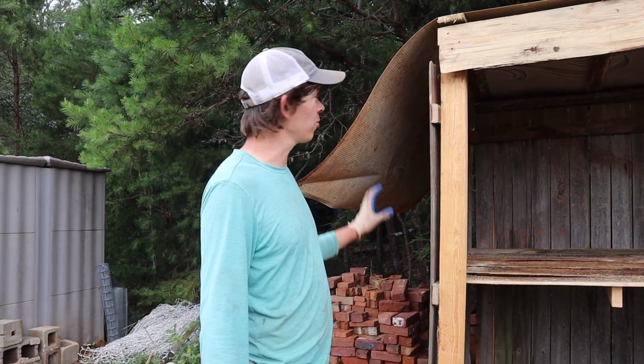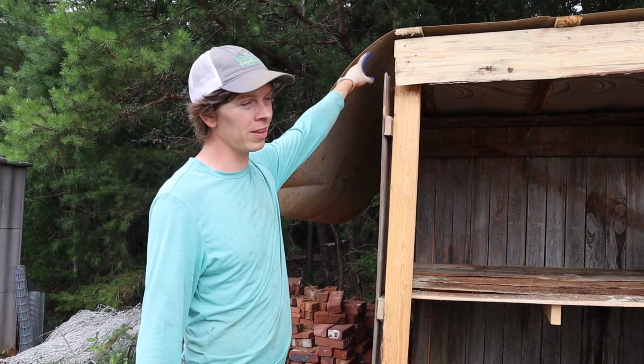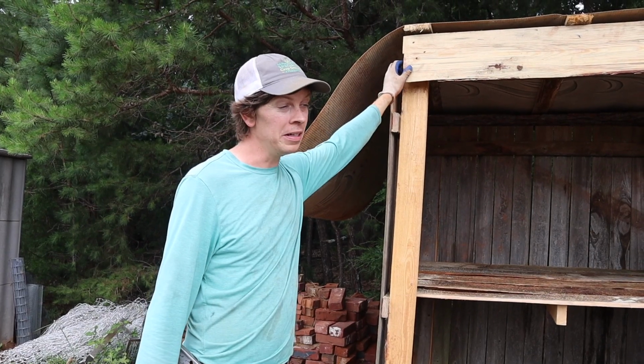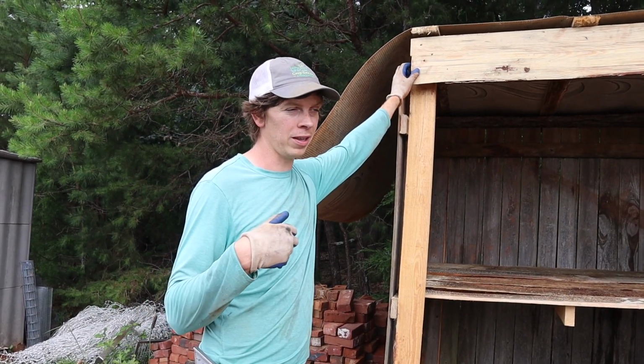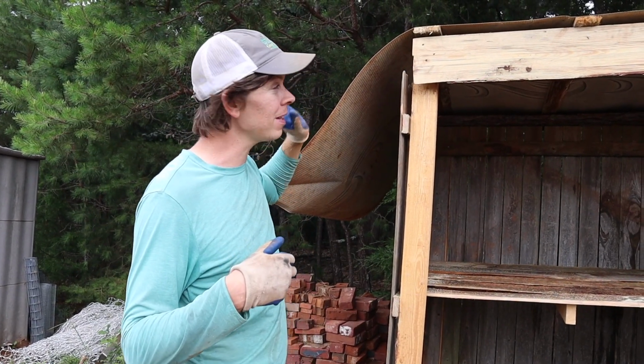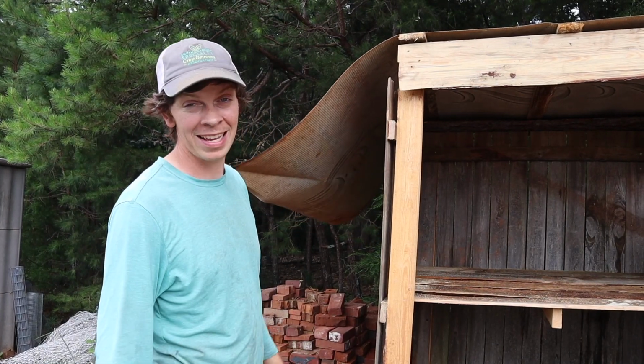The last thing we have to do is trim the metal to the length that we need it. I'll probably overhang it just to cover this little gap in the wood panel here. But the right tool for that is called a nibbler. My dad has one that's battery operated, so it'd be very convenient for this particular project. So we'll just wait for that.